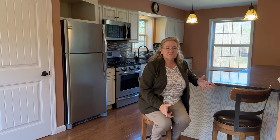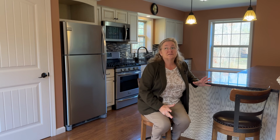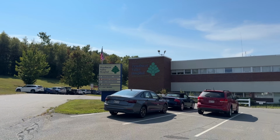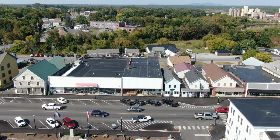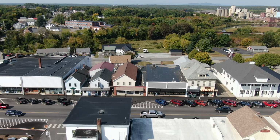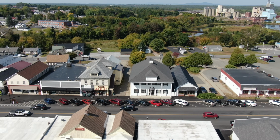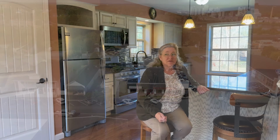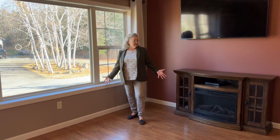A couple things you need to know about the location of this house. It is a great location. It is less than 3/4 of a mile to the local hospital. It is less than 2.5 miles to all of the shopping in Lincoln, which includes grocery stores and hardware stores and mom and pop places and Walmart and Martin's, and it's just really conveniently located. It is right in town, but you don't feel like it because it is surrounded by hundreds of acres of woods.